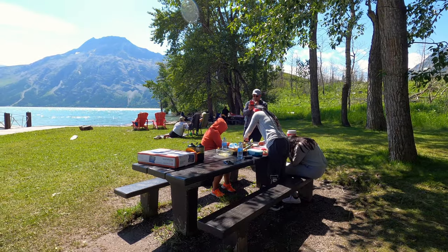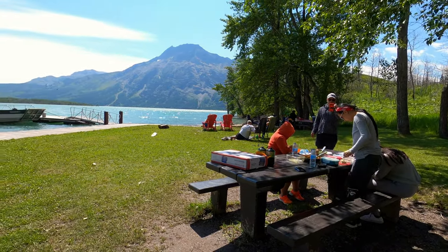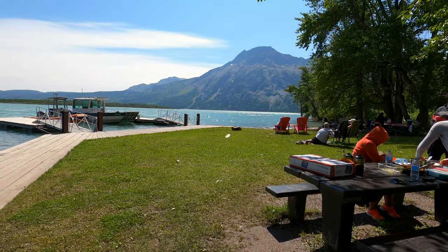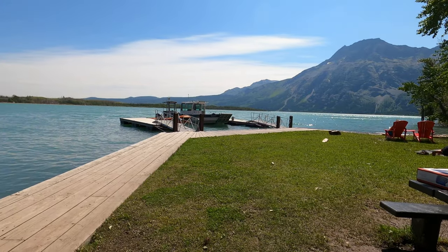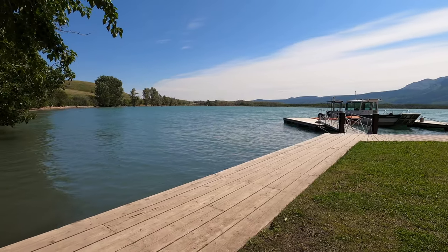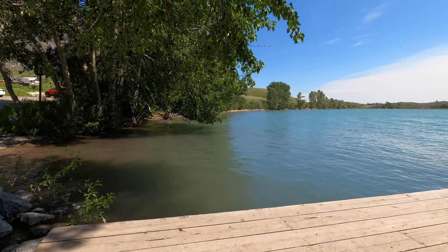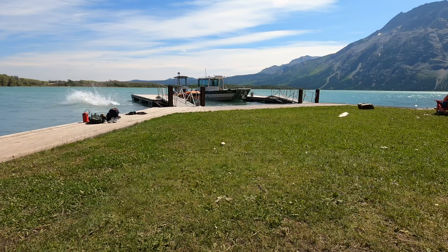We are stopping by for lunch at this picnic area right beside the Bear's Hump trailhead. These guys are so brave for diving into an ice cold water.